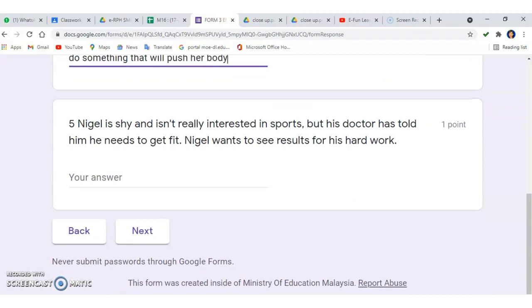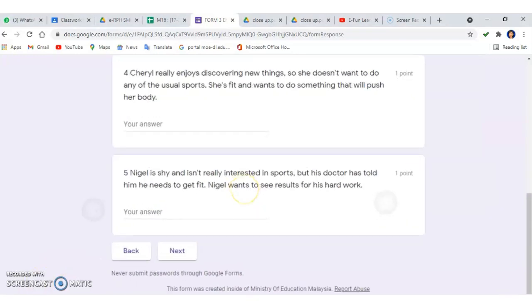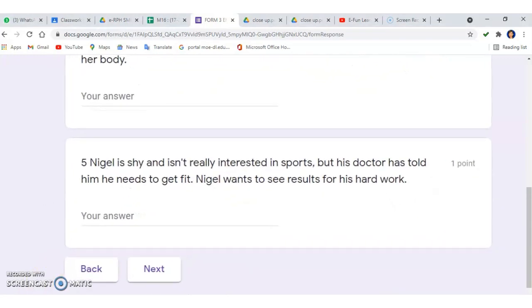Alright. Okay, next one. Nigel is shy and isn't really interested in sports, but his doctor has told him he needs to get fit. Nigel wants to see results for his hard work. Okay, so his doctor advised him to do sports because he needs to get fit, right? So this is the answer. Okay, and that's the end of part 1 of the reading task of this unit.